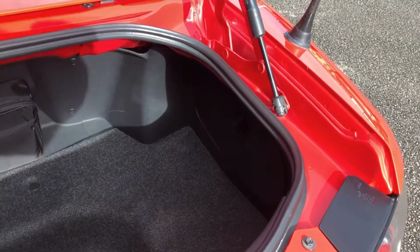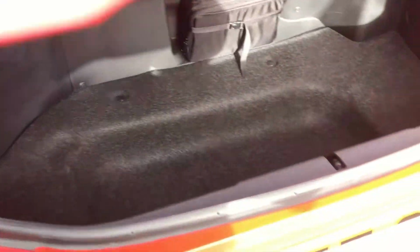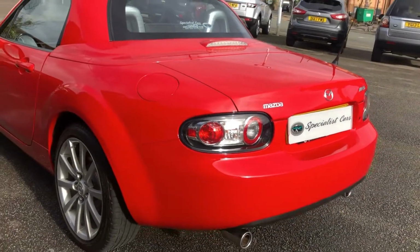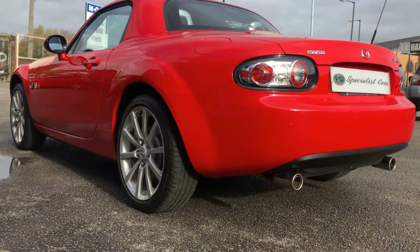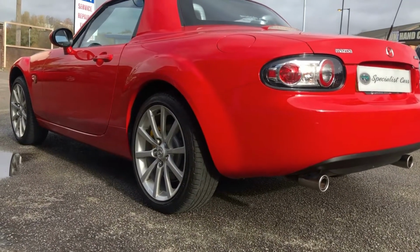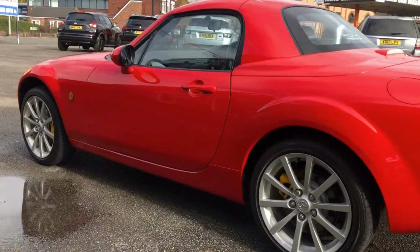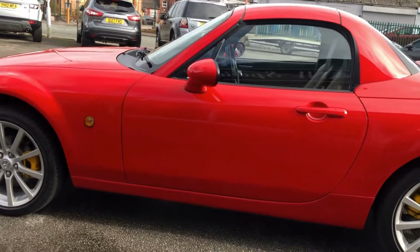Compact little boot, quite deep, a couple of cases in there. Nice weekend car, beautifully clean in there, not been abused, nice and clean. Just look at it, just gorgeous. No dents, no scratches, scuffs anywhere down the side of the car. It's a 2007 on a 57 plate, November 2007. For its age, it is absolutely beautiful, as you can see.